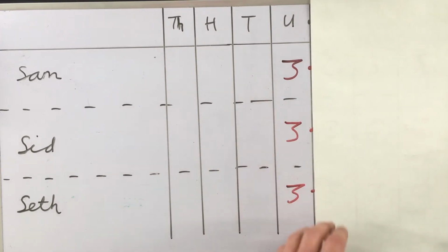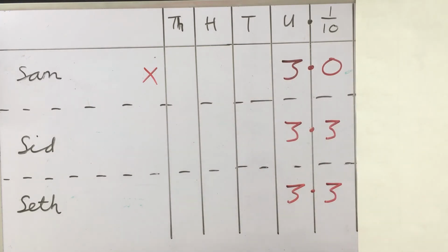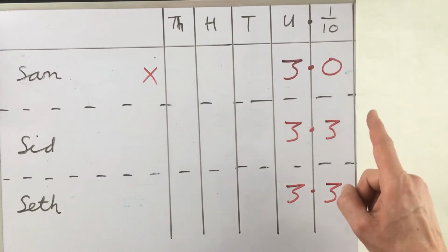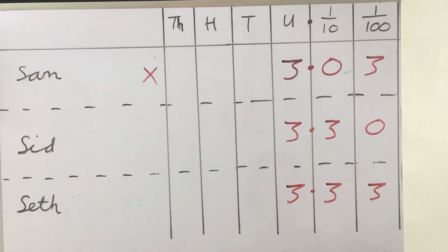So now we need to look at the next column. Here we can see that Sam has no tenths, but Sid and Seth have 3. So Sid and Seth are bigger than Sam. We don't have to look at any of the numbers to know that Sam is the smallest, because he has no tenths. So no matter what comes afterwards, he's never going to be bigger than Sid and Seth, who have 3 tenths.